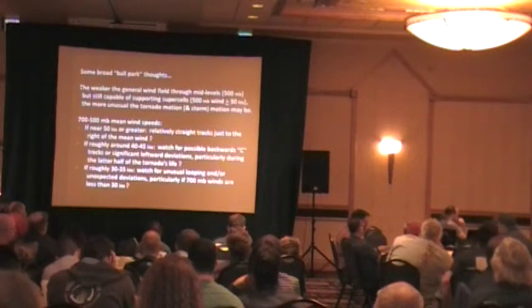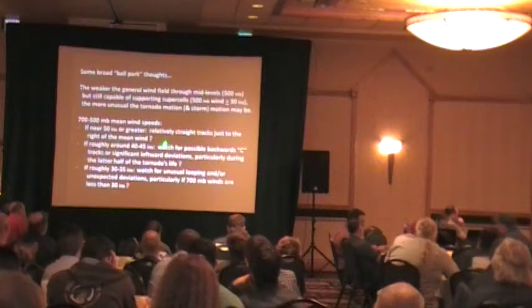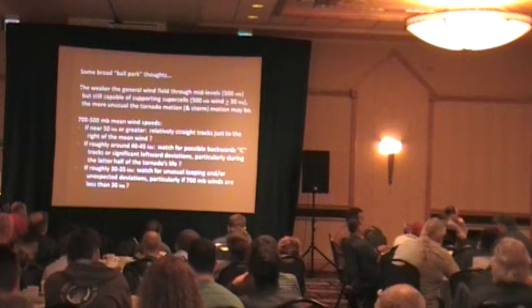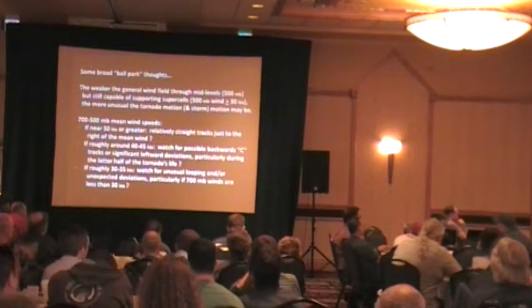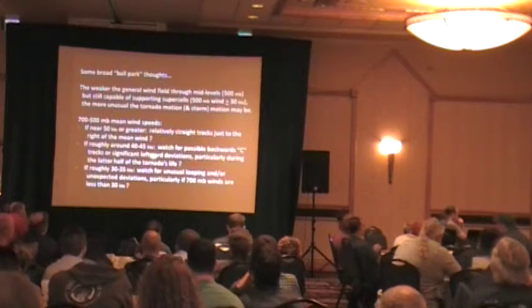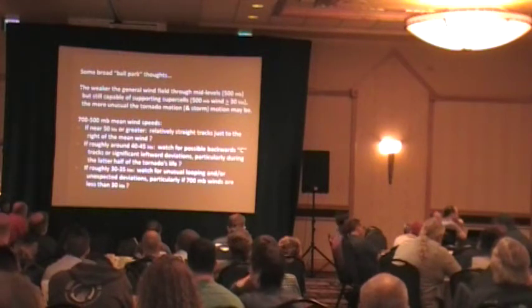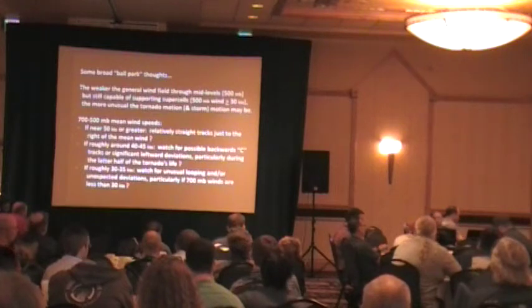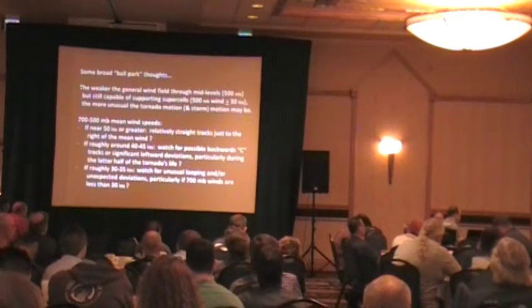Now, if your winds get a little weaker, I'm speculating here, but if they're more in this 40 to 45 knot range, I would suggest maybe you watch for possible backwards C or backwards comma tracks in the latter half of the tornado's life. If we're getting much less than that, down in the 30s, particularly if you're around 30 to 35 knots, which the Bennington tornado and supercell environment was, you may get some unusual looping and deviations there. So that might give you a little bit of an idea.